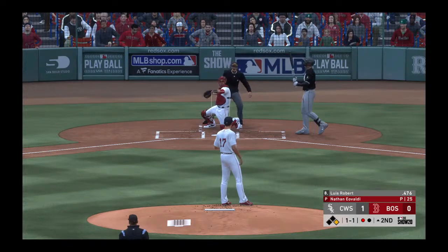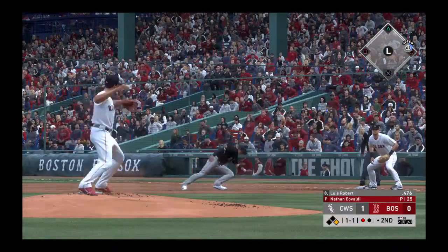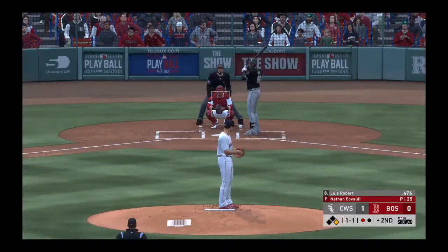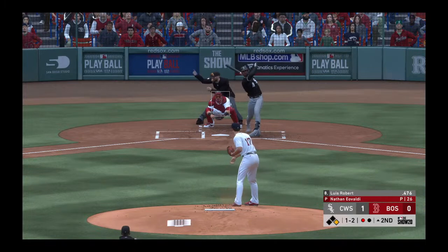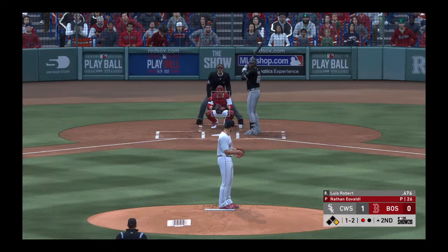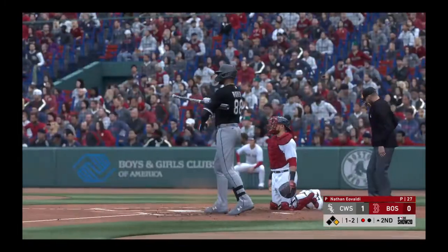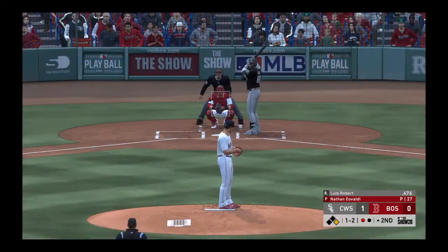Taken, and that one catches the bottom part of the strike zone. White Sox are out to an early 1-0 lead as we play the second. Now a throw over and a dive, but he's back in there. The 1-1 is swung on and missed for strike number 2. 1-2. Fouled off. One nothing good guys as we play inning number 2.